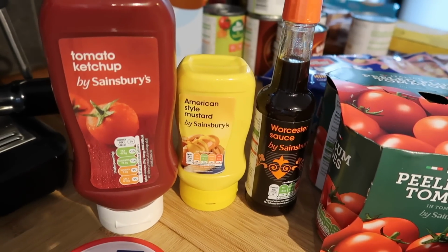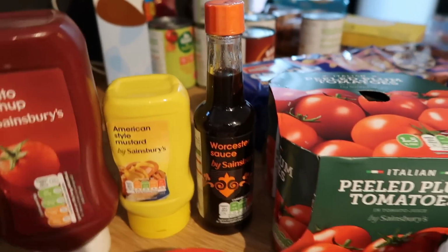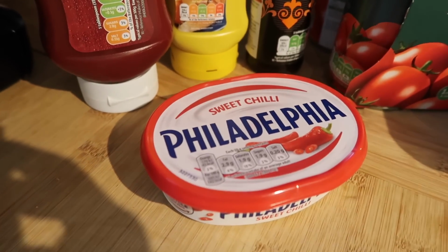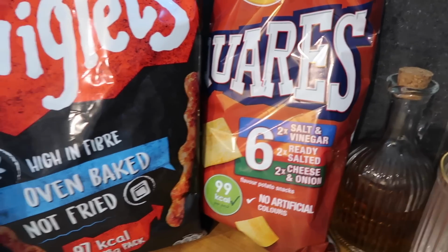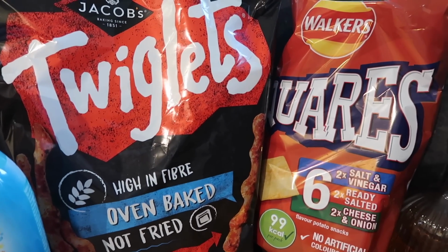But I got a tomato ketchup, some American mustard and some Worcester sauce. The sweet chili. Philadelphia was on offer. I think this was £1.25. There's the other packet of dippers. So I'm going to put those upstairs. I got some squares which were £1.50 for 6 and some twiglets which were also £1.50 for 6.